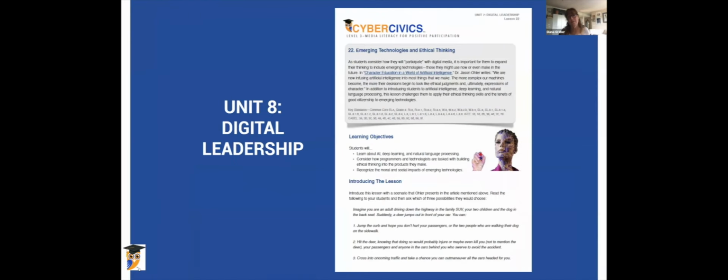And then the final unit is digital leadership. We take a brief look at some of the emerging technologies. And then we have kids talk about how they would use their ethical thinking skills in dealing with these technologies. We talk about AI, deep learning, natural language processing. So that's a super fun unit as well.